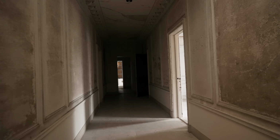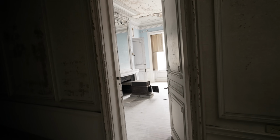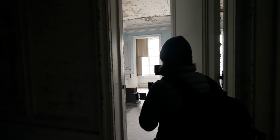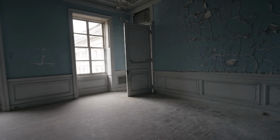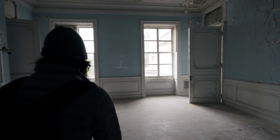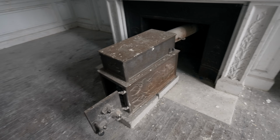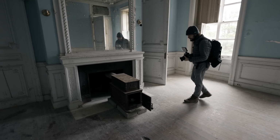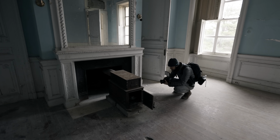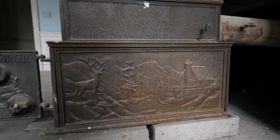This hallway only has one skylight for some reason, compared to three in the other. It's a baby blue room. No furniture really, but there is an interesting furnace sticking out. It's got a whole scene on the side of a deer and a log cabin. Interesting.